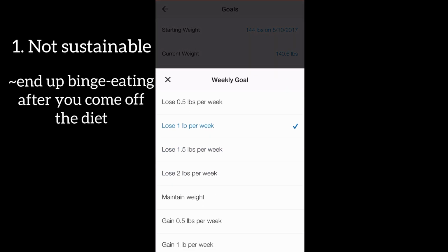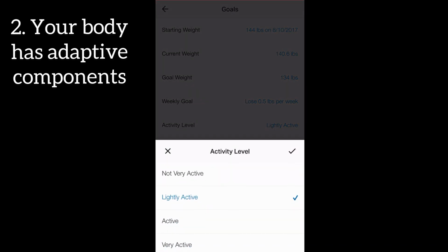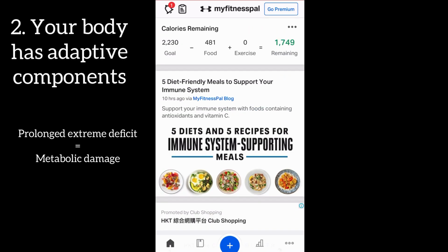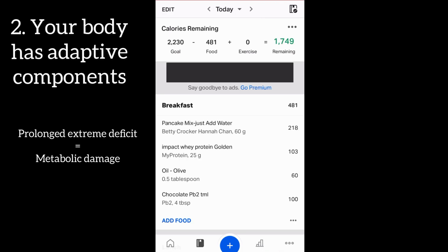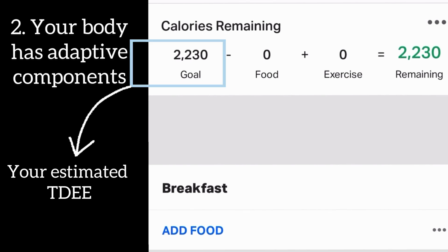One being that the diet will not likely be one that you can adhere to for long before you rebound and start binge eating. Two being that your body has adaptive components and will sense that you suddenly cut a lot of calories, hence disrupt and lower your metabolism and may lower your general energy expenditure, which means you need an even bigger deficit in the future to lose that weight.